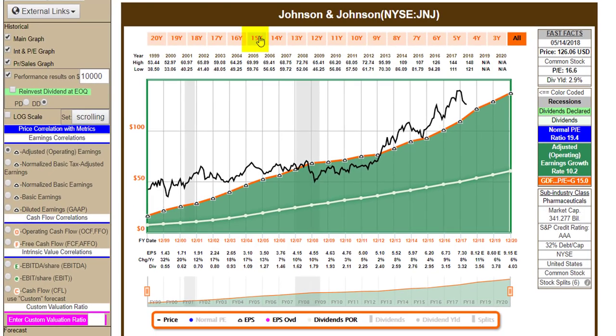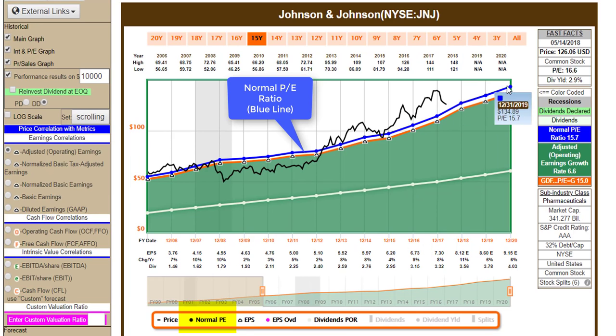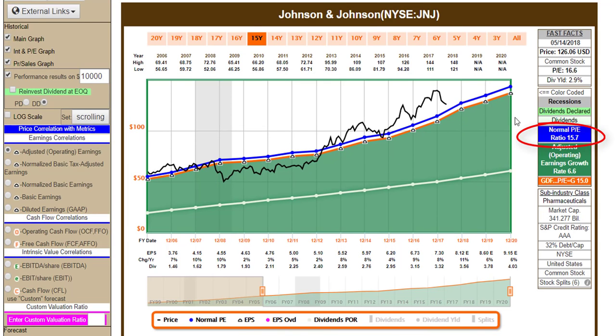If I look at the last 15 years here and then bring in the normal PE ratio, I see a normal PE ratio of 15.7, which is obviously a little better than the 15 PE. Bottom line is, the stock is not excessively undervalued at this point, but it's no longer extremely overvalued as I felt it was in most of 2017. So for a AAA rated blue chip, it's probably starting to look attractive again.